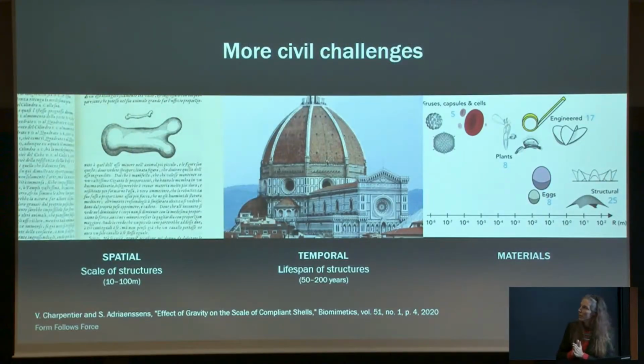Now, just to put this a little bit in context for architectural and civil scale projects, there are some differences with projects in mechanical engineering or electrical engineering, and I want to point them out because these challenges put constraints on what is possible. First of all, spatial scale. The projects that I do, I've put 10 to 100 meters, but really they're from 1 meter all the way up to 1,000 meters. And as you know, things just don't scale up in size, right? It's an important reminder there, Galileo Galilei, who said, if you scale up a bone, it doesn't just become bigger in all directions, right?